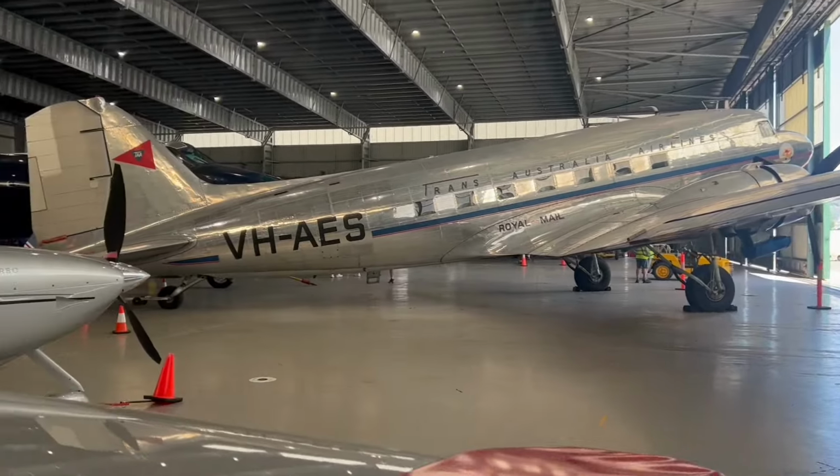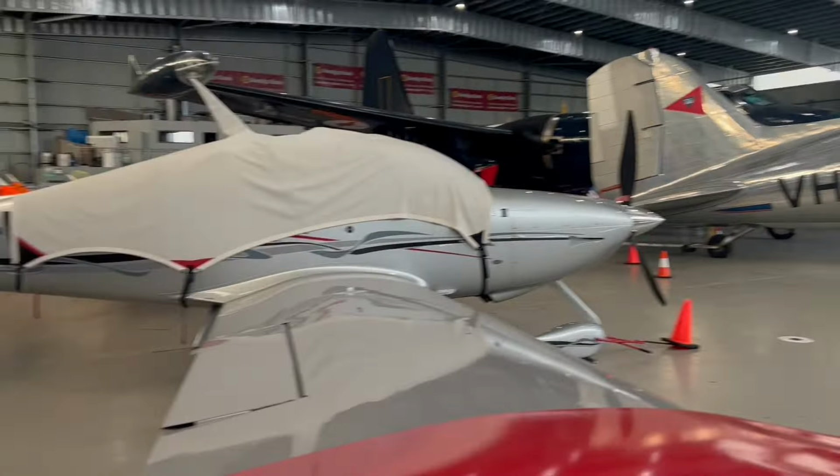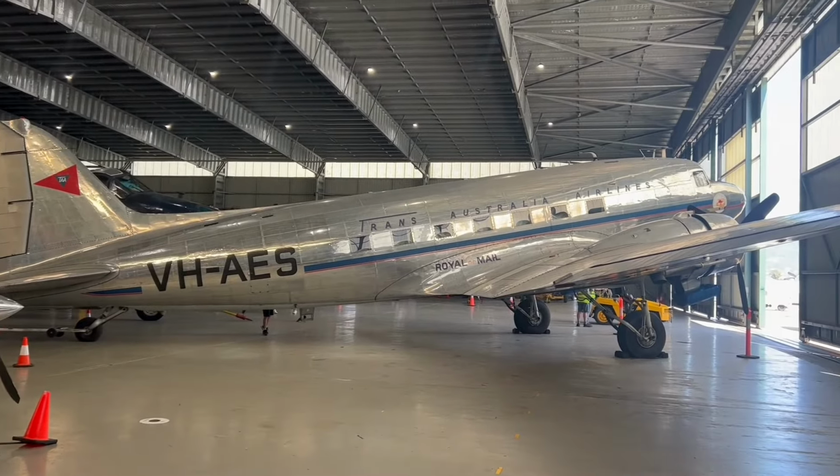I love it. It reminds me of where they get the idea from. You know, the Airstream caravans? Yeah, I think that's the inspiration. The inspiration for them, yeah. But that is just amazing.